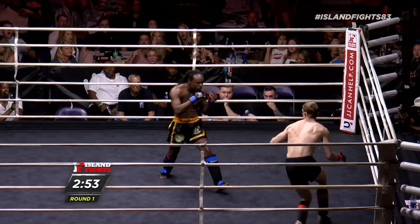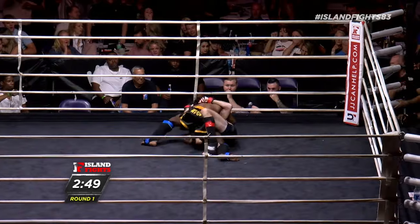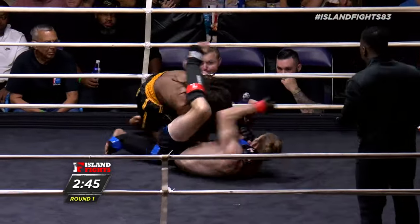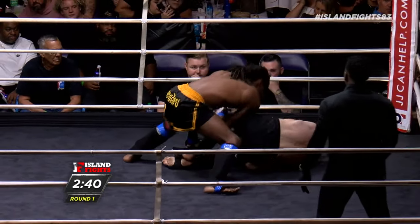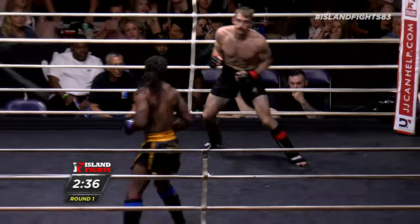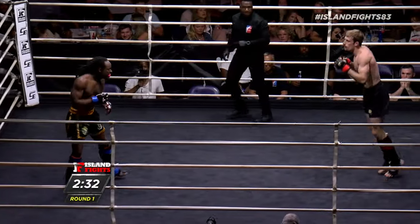Oh, big overhand right by Zach. Ford pushes the pace. Good counter right there by Ford. Grapple and edge, looks like. Oh, goes for a submission attempt off of his back. Zach gets out of that. Had the control on the down, but gets up. Throws a couple big shots there at Zach.